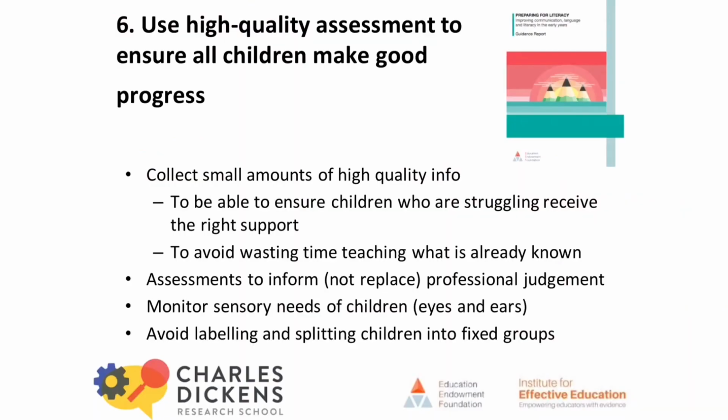Recommendation number 6 is that we use high quality assessment to ensure all children make good progress. We need to collect a small amount of information of high quality, quality over quantity, to ensure that children who are struggling receive the support they need when they need it. For example, phonics assessment. We should be regularly assessing children's grapheme and phoneme recognition to ensure that we are reteaching the sounds that they need.